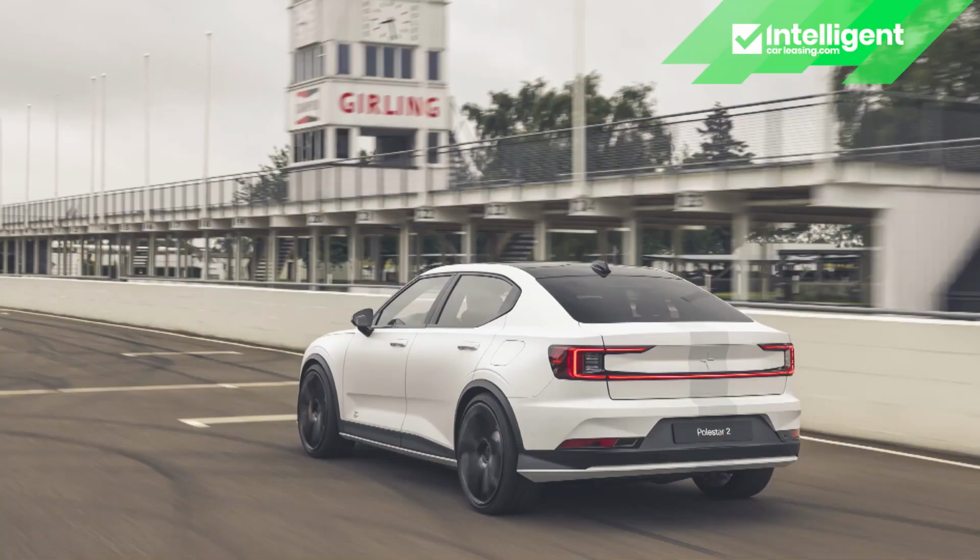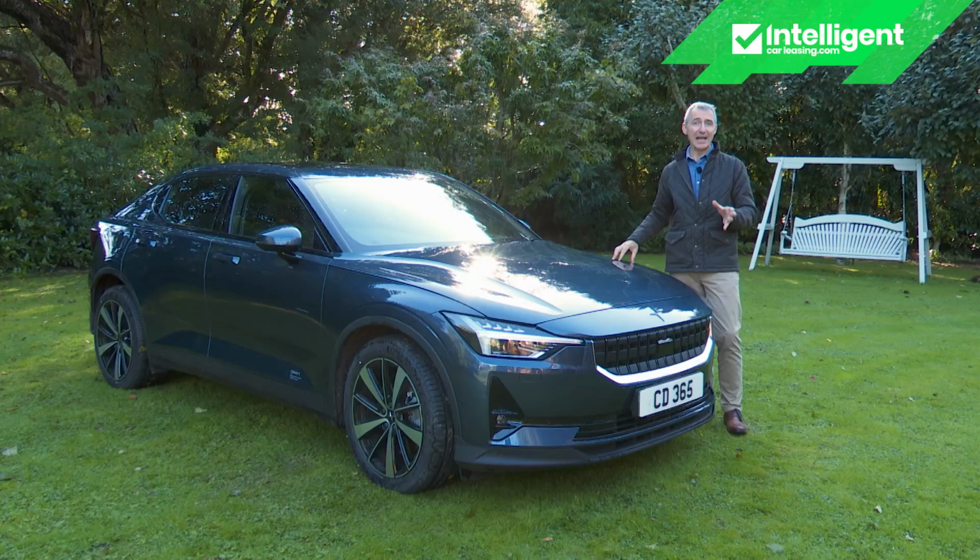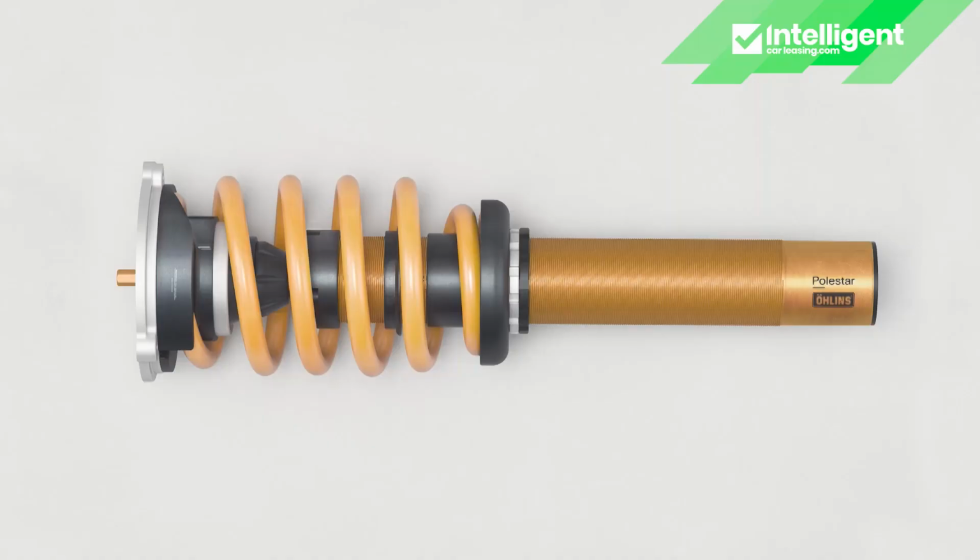A Performance Pack equipped Polestar 2 will be supplied with these dampers in a mid-level but still rather stiff setting. You try it like that and then you tell Polestar if you'd like the dampers then tweaked for either firmness or comfort.